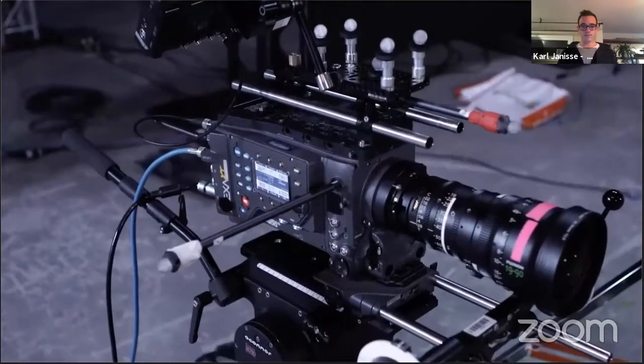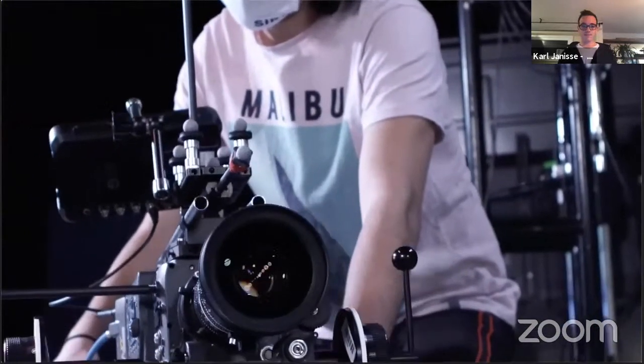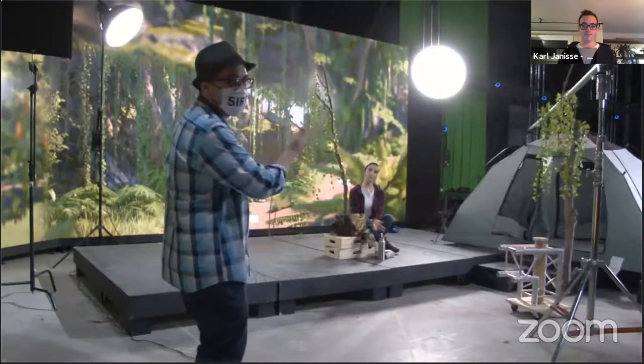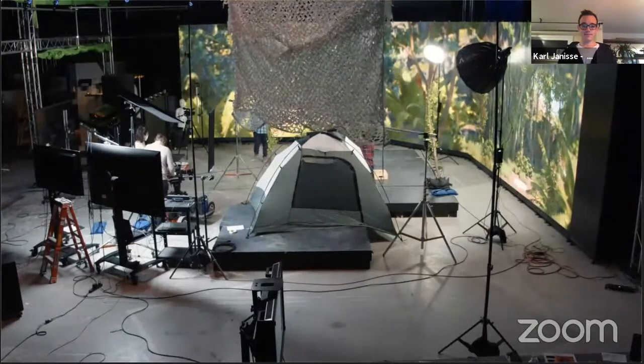That's sort of how we are able to know where our physical camera is in relation to this virtual environment. And then as we move our camera, the background will update and distort and stretch and give us the right perspective based on where that physical camera is.